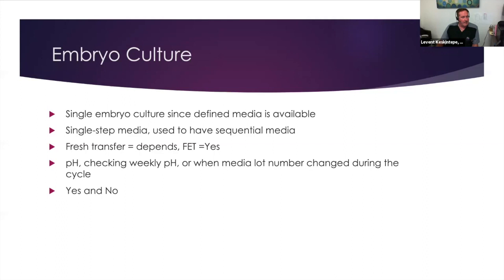And for media, we are using Global, and we try to set up the pH between 7.32 and 7.35 in Los Angeles. And we are getting the best blastocyst development in this range with the Global media.